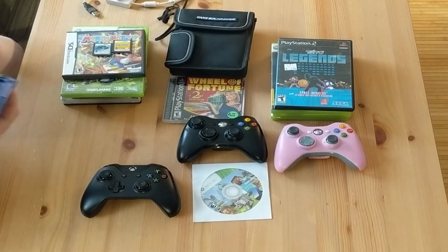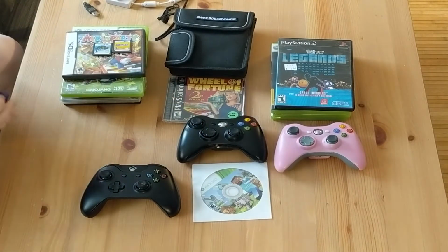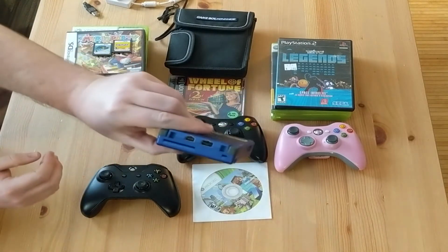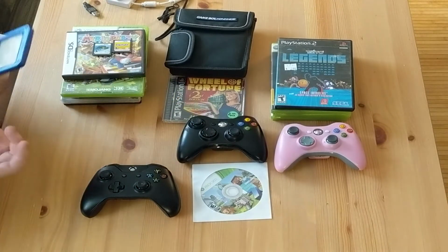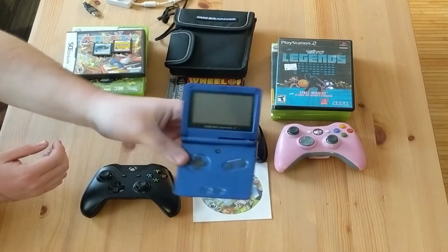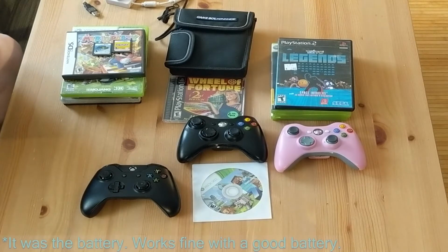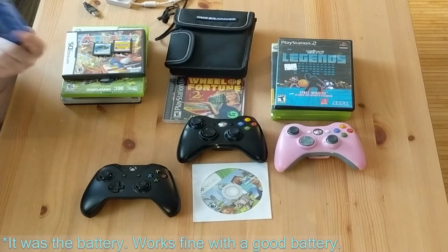I'll go ahead and show this. It's one of the kind of disappointments, but not really. I mean, it's $5 for a 001 blue GBA SP. It's in good condition though, actually, but it doesn't turn on. I plugged it in and it gives the orange light for a second and then it goes away. So I don't know if that's the battery. I kind of doubt it is, because I expect it to turn on anyway. But I'll test it out.